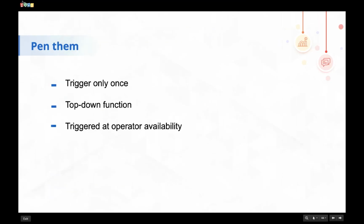The next point is that the messages that you set will be triggered only at the availability of your agents. So if the agents are offline, trigger messages will not be sent, because the whole idea is to respond to the customer who replies to those messages. So therefore, you do need your agents to be available when you trigger messages to be sent.